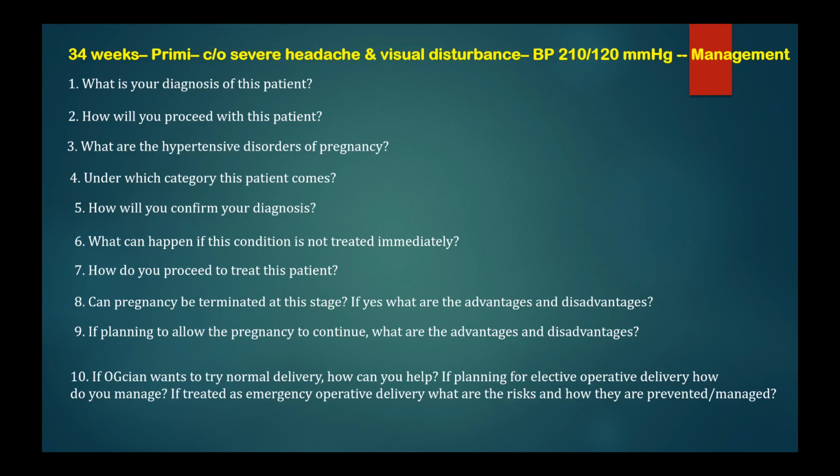So how can you modify that? You have to prevent that peritoneal stretching pain, and at the same time you have to avoid a severe hypotension. So what alteration can you make in your drug administration in the subarachnoid space to achieve both these goals?